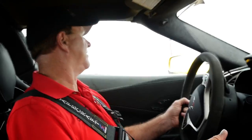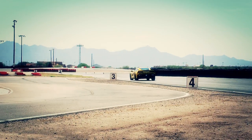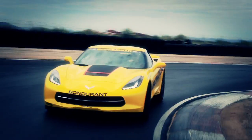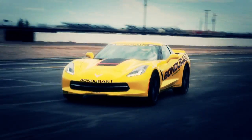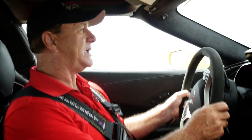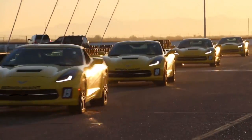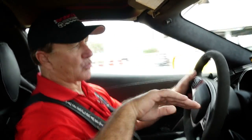This S-Type BORLA exhaust system is exactly what we need here at the Bondurant School. It's loud enough to give you an idea of truly where you're at in the RPM range, but it's not overpowering. At certain points in time, there could be anywhere from 12 to 15 cars on the racetrack at the same time. We don't want to be overpowered by the exhaust note, so the S-Type BORLA exhaust system fits right into that slot.